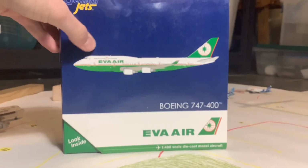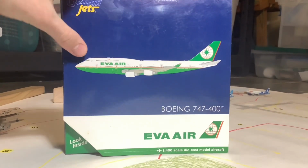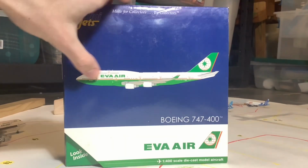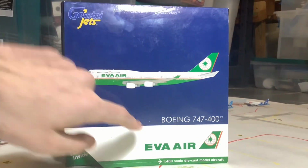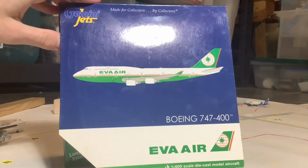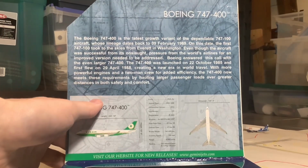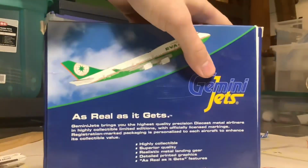The EVA Airlines, or EVA Air, I guess is how they like to be called, 747-400. So we have the Gemini Jet logo up here, a digital rendering of the aircraft, Boeing 747-400, EVA Air titles down there. Here's the inside. You can still see the plastic on there. Information about the aircraft. And then here's the back of it.